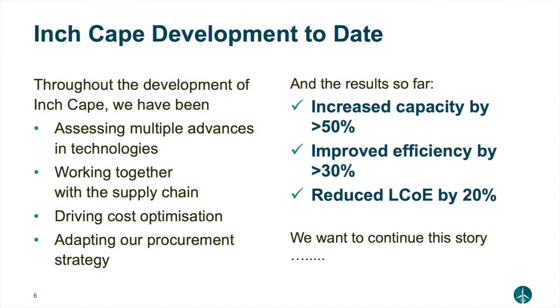We're at the moment in the development phase, so we are refining our project, we're optimizing it, making it as efficient as possible in order to attain a successful financial investment decision at the end of 2022, with a view to deploying later on this decade. So that means at the moment, we are in a process of continual improvements and continual optimizations.